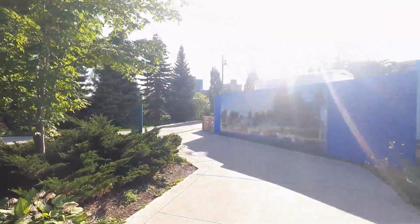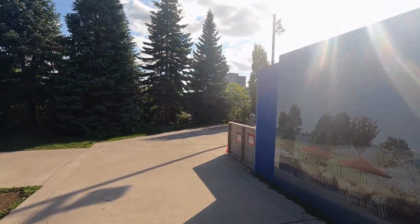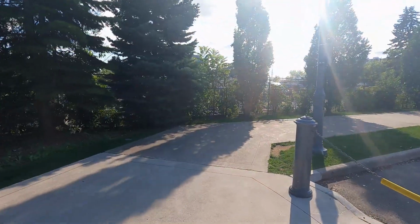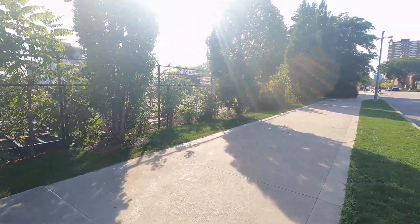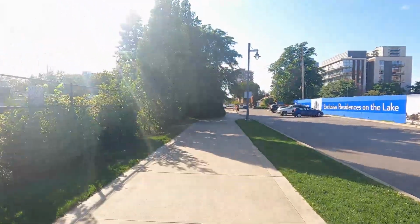The trail veers back off the waterfront path and is bringing us back close into the city, into the town itself actually. Oh shit, I think this guy actually fell off his bike just now.